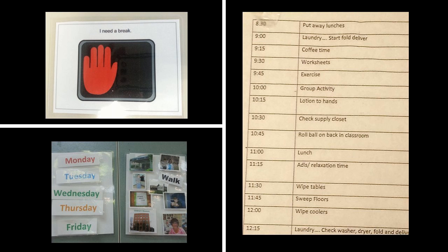The one with Monday, Tuesday, Wednesday, Thursday, Friday, we made for one of our guys who had a difficult time. My picture's on there down in the corner, and the OT's picture. It said walk. They go to a place to do music with seniors. That picture's on there. So Kevin always knows Monday, this is what I do. And, you know, okay, Steph's picture's there. That means I'm going to PT today. So that's a helpful thing.